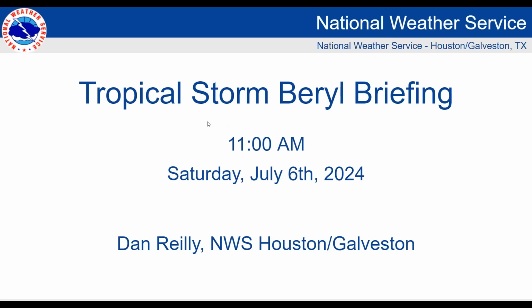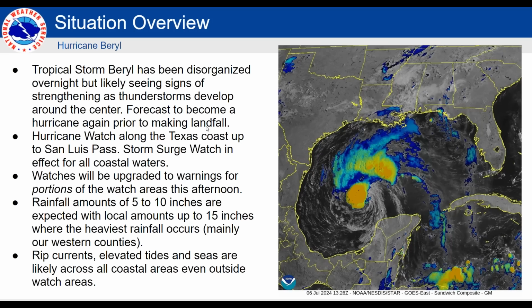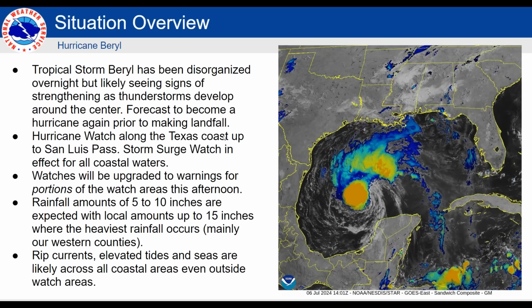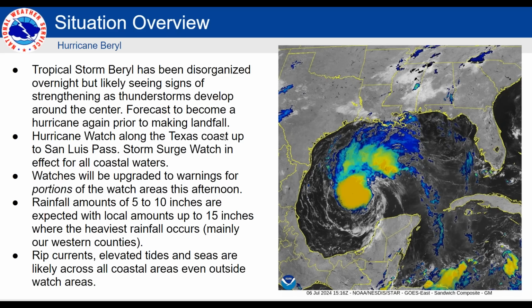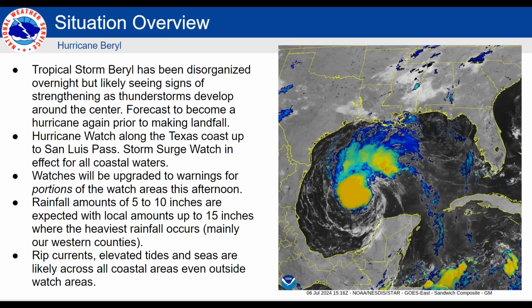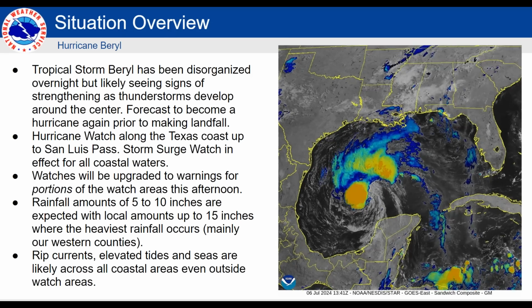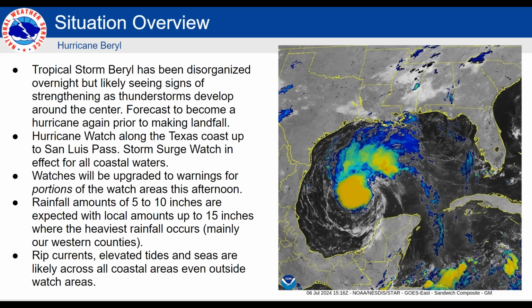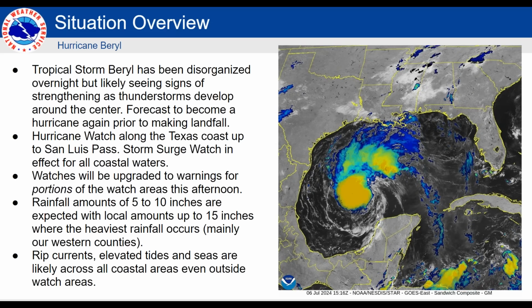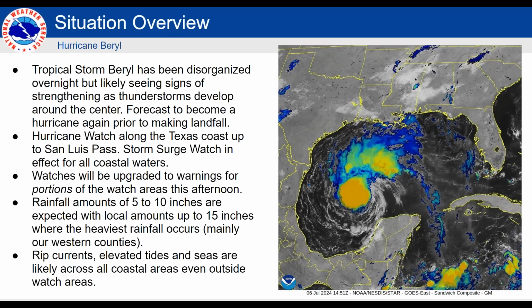Okay, so this is the 11 a.m. Saturday briefing for Tropical Storm Beryl. So Beryl was pretty disorganized overnight, but looking at this satellite loop, you can see there's a lot of thunderstorms around the center of circulation. So it's definitely showing signs of intensification, we think. Conditions are still not yet ideal for the storm to intensify, but it looks like it is starting perhaps to do that.